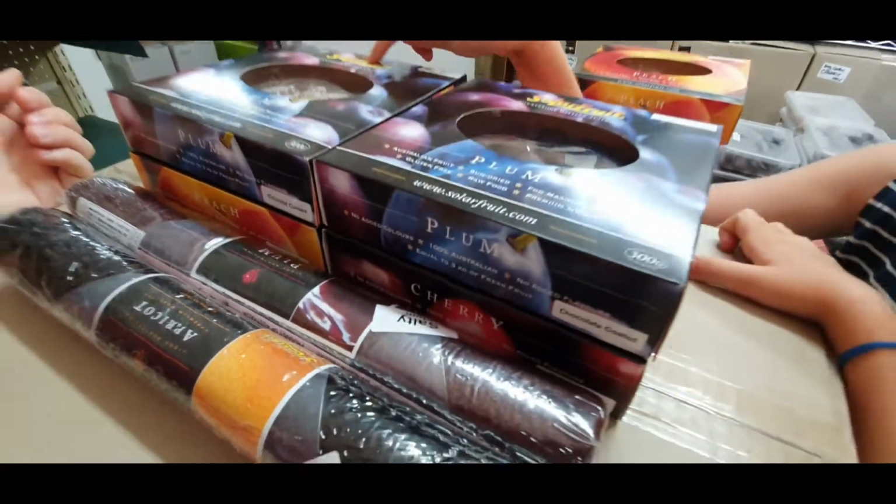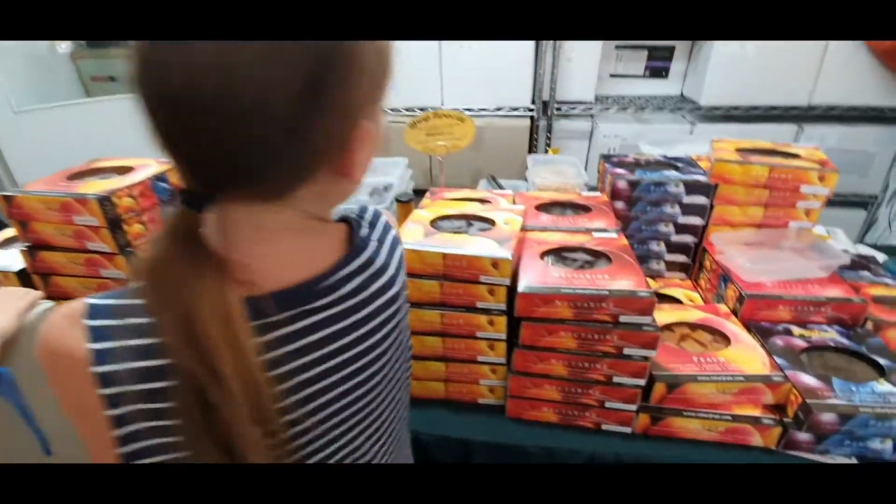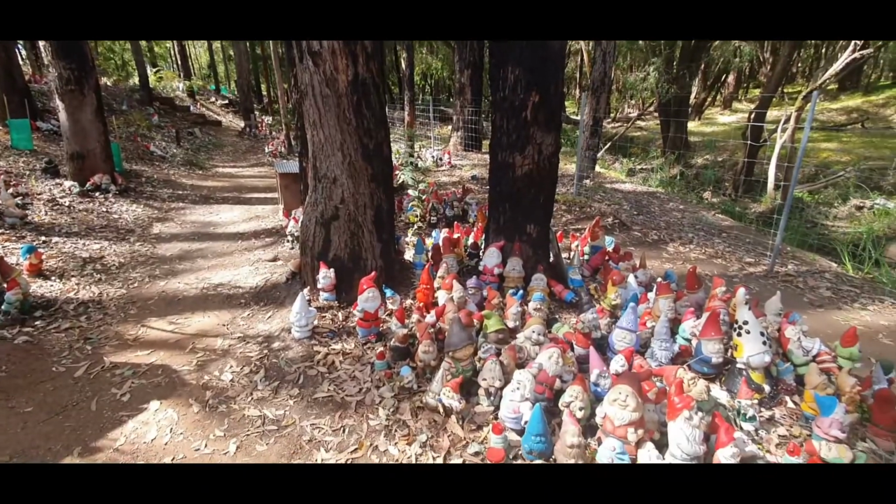Yes, that's right. And there is a lot to do in the area as well. We're going to go and do a bit more today, including the dried fruit factory, the solar fruit, which is nearby. Only a couple of k's away, and we've got the fun park, free fun park for the children. In town, we've got Gnomesville, Frogs Hollow, so there's plenty to do.